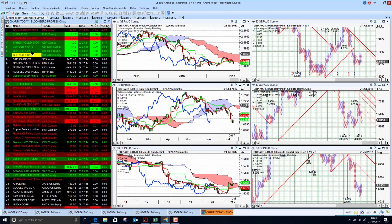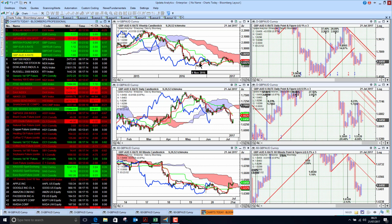Looking at the Aussie, recovering slightly, but it's in bearish territory on all three time frames, sterling against the Aussie, so Aussie dollar very strong.